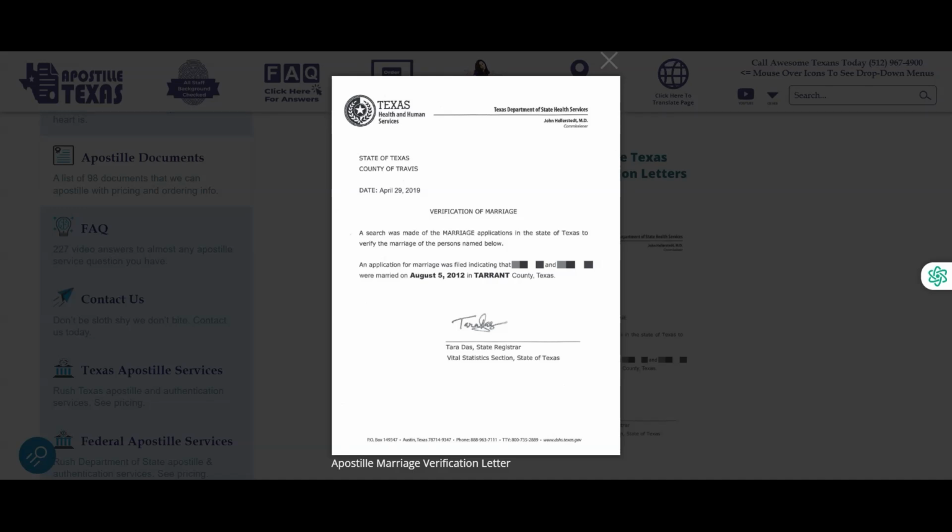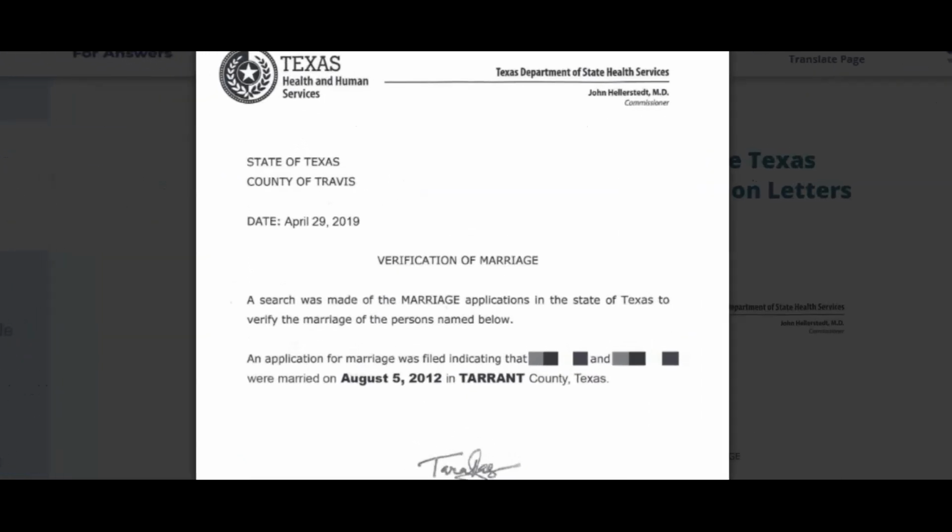So another country is probably going to want, if you were married before, to see the old marriage certificate or marriage license. If you're divorced, they also want to see a divorce decree or divorce certificate. And then they sometimes will ask for a marriage verification letter that's different than the marriage certificate or marriage license. But this is what it'll look like.